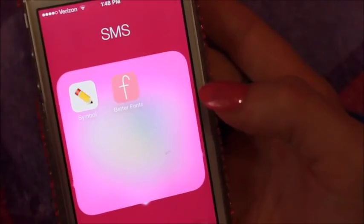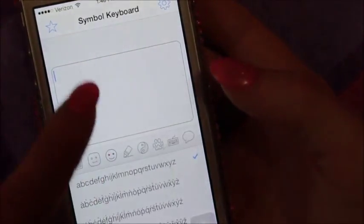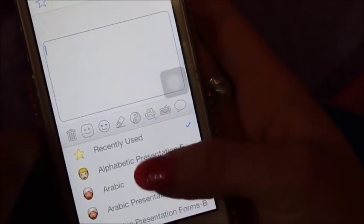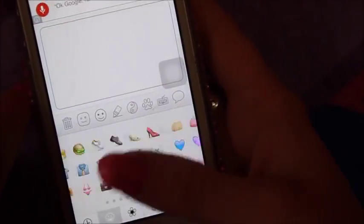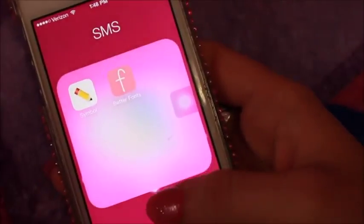like a little font generator, and then I also have Symbol, which you can go in there and make the cute little symbols. This is Symbol keyboard, where you can do various different ones, like the basic emojis, and then you can do like these crazy little cute kawaii faces and stuff. So that is Symbol keyboard.